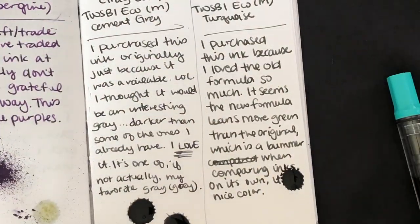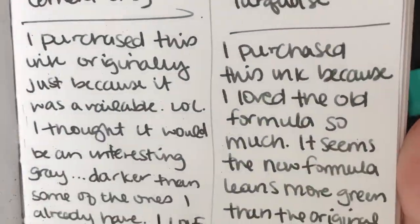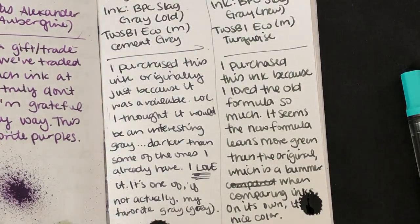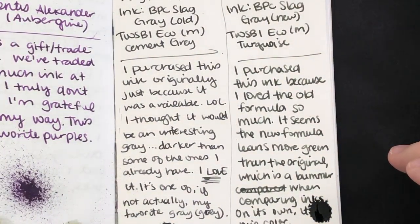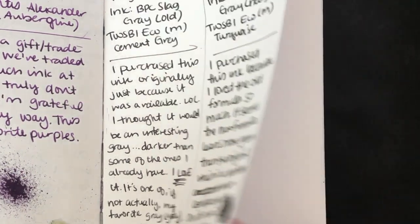So, as you can see, this is definitely more gray and this is definitely more green. I know I'm harping on that, but as you saw in the rating, I originally purchased this when I got a notification about a different ink that I wanted, and that ink was sold out, so I figured since I was on the website, I'd just get some stuff. This was one of the ones available when I purchased it, and so I just got it.